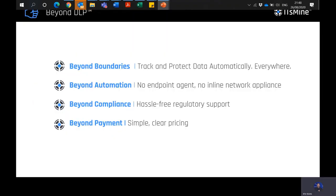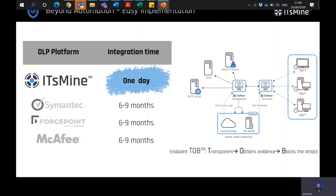By using our system, we will be able to meet with 4 different capabilities. Beyond boundaries: track and protect data automatically everywhere. Beyond automation: no endpoint agent, no inline network appliances, 1 day of implementation. Beyond compliance: hassle-free to meet regulatory requirements. And beyond payment: simple and clear pricing.